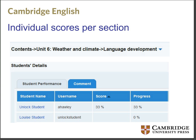So the third piece of information that I wanted to show you is that you'll be able to see scores for each student in each section, as well as each student in the course overall. You can see, so I assigned you this activity, what did you get? And we've got Unlock student got 33%, not an amazing score, and Louise student didn't do it at all. So there are two issues there.